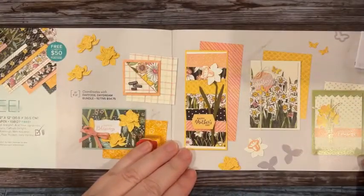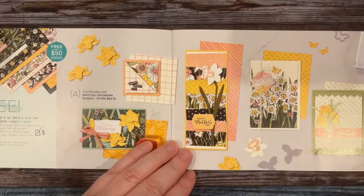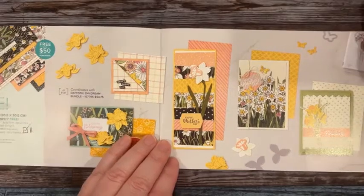I'm actually going to make a masculine card with the daffodil paper too. Oh, the Slim Sayings does have a graduate stamp. I know you're always looking for those because of working at the college. Yeah, that's brilliant. I'm so glad.